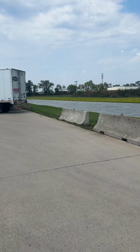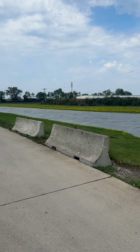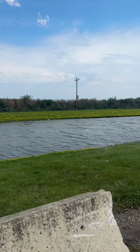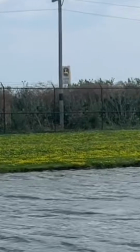So what can we see? This video shows us a view from a parking lot where we can initially see these concrete barriers and some kind of body of water here. We can see some kind of tower off in the distance and some nondescript buildings. As the camera turns, we can see that this body of water kind of curves around here, and the shape of it seemed a little unusual to me, almost like it was a man-made reservoir or something. We also catch a glimpse of a sign here, which looked to me like a John Deere logo.